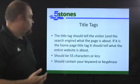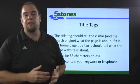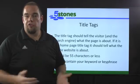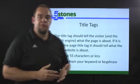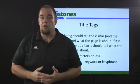Now, it should be 55 characters or less. Anything longer, especially with now the mobile search results, it's just not going to show up on the screen. So you want it to be 55 characters or less, and it should contain your keyword or your key phrase.